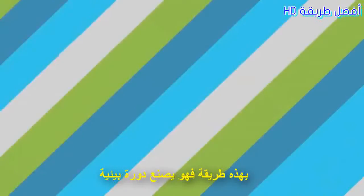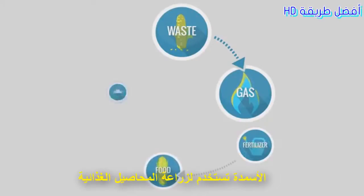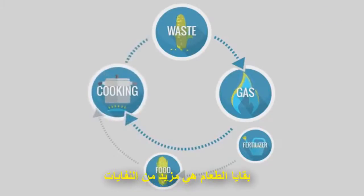In this manner, Home Biogas creates an eco-cycle. Waste turns into gas and fertilizer. Fertilizer is used to grow food, and gas to cook it. Leftovers are more waste.